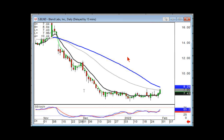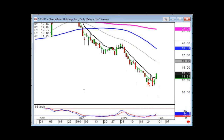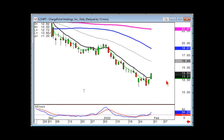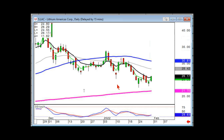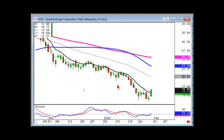And the sectors that were acting strong, the electric vehicle sector, starting back up. Bullish Harami on ChargePoint. Confirmed. Blink, morning star signal. Lack, uh-oh. Morning star signal. Lithium, big morning star signal. QuantumScape, morning star signal.